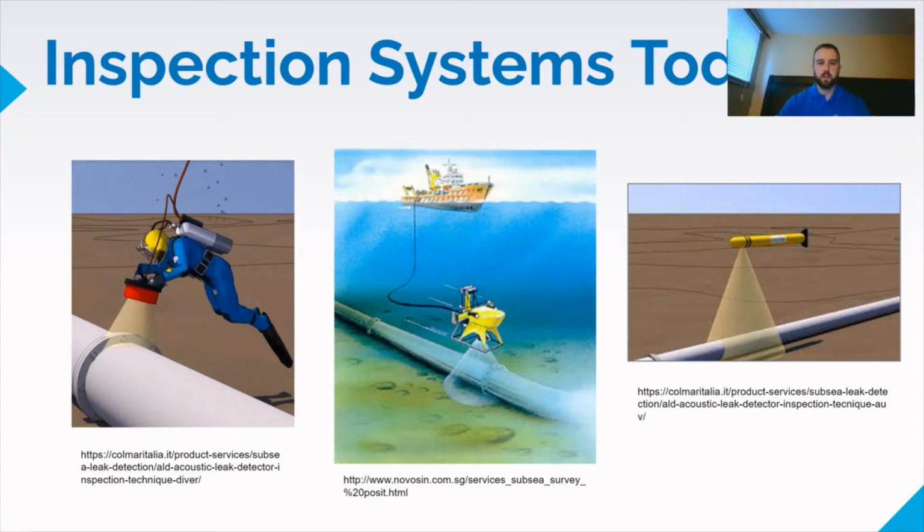The key thing to note is that all three of these current inspection systems are launch and recovery restricted in many ways, whereas launching and recovering from a vessel during tough seas is a very risky procedure involved with each of them. And if the seas are really high and you would like to do an inspection, well, it might not be safe to do so. So that's where our solution comes in.